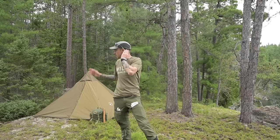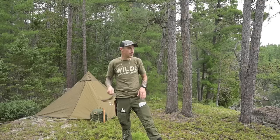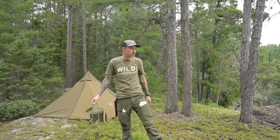Good thing is there's a lot of dry firewood. Oops, I didn't bring my bush buddy. I just brought a little bit of stuff. So I can't really have a fire inside the tent, but I'm going to have a fire right near it. Clear out a path. There's all rock underneath there.